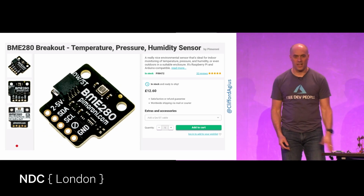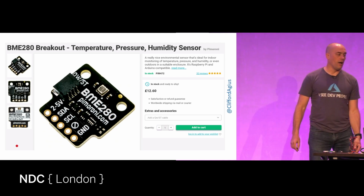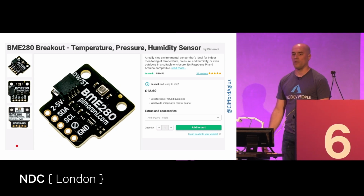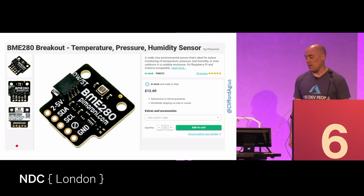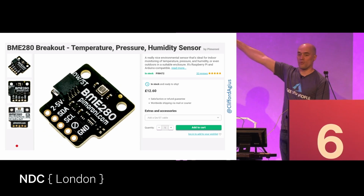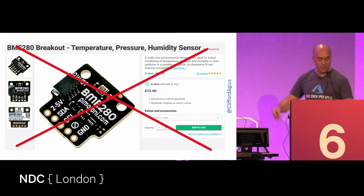You can sit there and breathe on the sensor, you can put your cup on it to make it a bit warmer, and it goes up a bit. It's really, really boring. You try and do IoT stuff with school kids, and you show them this, and they're bored instantly. You flash a light and move a robot, and they're like, wow, that's awesome. So we're not going to do temperature and pressure because it's boring. So we're going to cross that off, and Pete knows why.